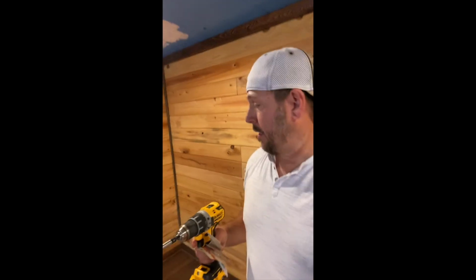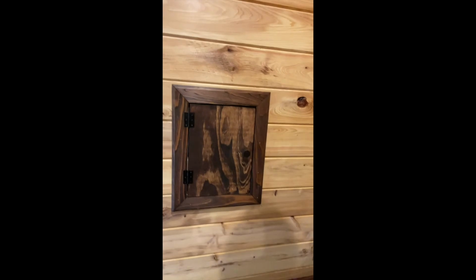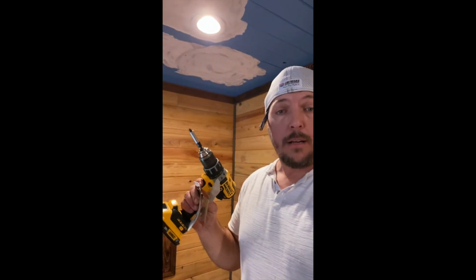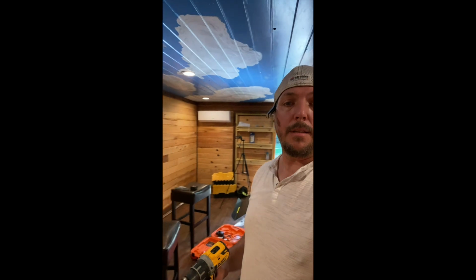All right, gang, so I just made this little door, real simple. Little plywood door that I stained the same color and everything, put hinge and knob on there to cover the electrical that's coming in. But that means the studio is done. I'll clean it up and do a walkthrough here in a little bit before I move the equipment in. But since September, I've been knocking this out and I finally got it done. I may have my head in the clouds, but I'm working hard.